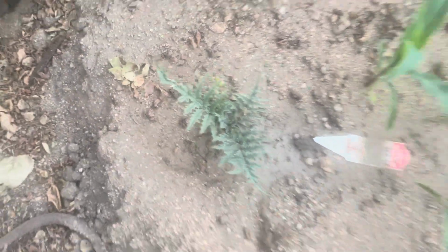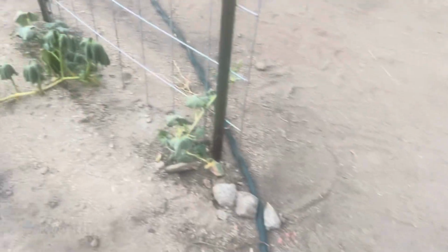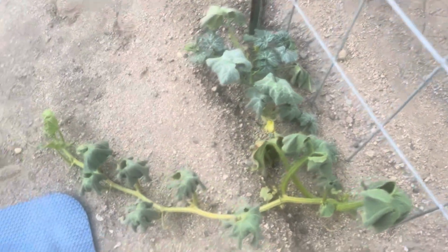We got a couple artichoke starts. They really struggled in the beginning because of the heat. We did these little moats around them and are really hammering them with water, and they're doing better. Over here, a couple more squash. These are the saddest ones. These get the very most sun.